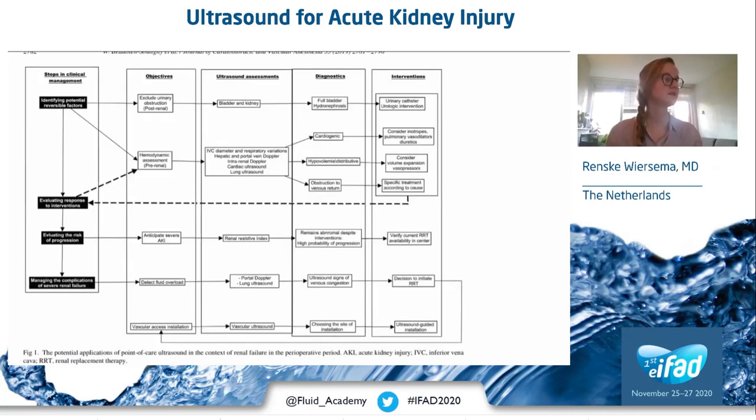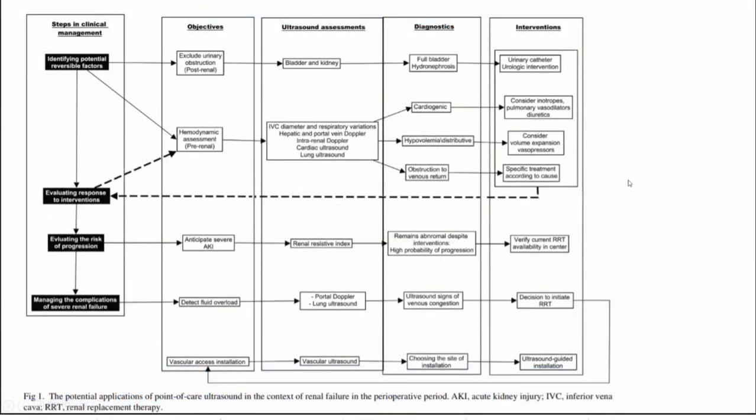So if we look at this picture, which is a very nice graph, also adopted from the study I mentioned earlier, you can use ultrasound in various stages to look at acute kidney injury. On the top left, you can identify potential reversible factors, for example, the hydronephrosis here, but also evaluate the hemodynamic assessment, not only by looking for causes of shock, but also by, stated here below, detecting fluid overload, using, for example, portal Doppler in the liver, but also lung ultrasound to spot extreme pulmonary edema as a sign of venous congestion. Of course, the next step is still to see whether in an RCT this actually helps, and whether it helps in these patients to promote fluid removal early on and actually increases renal function.